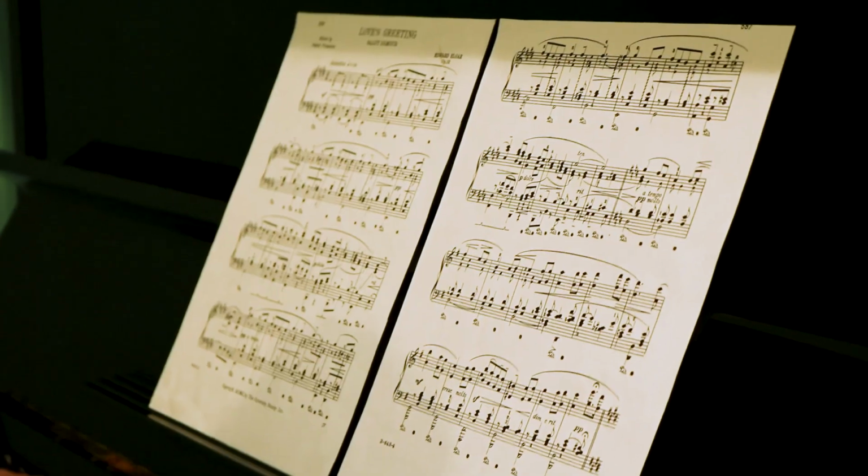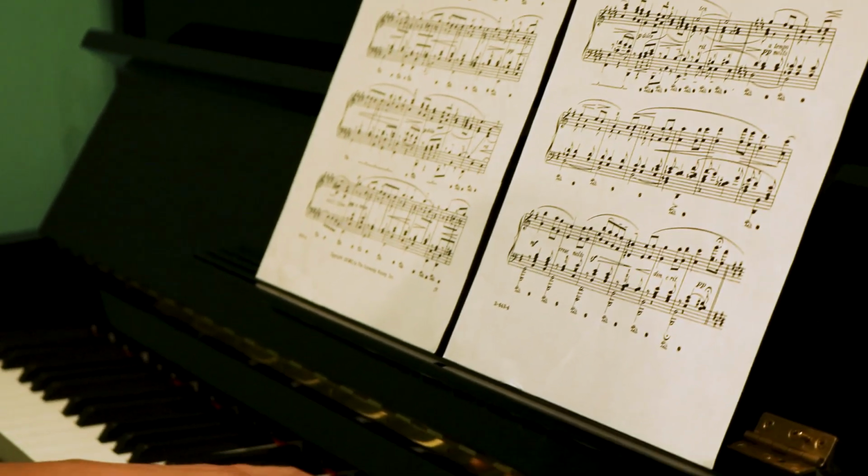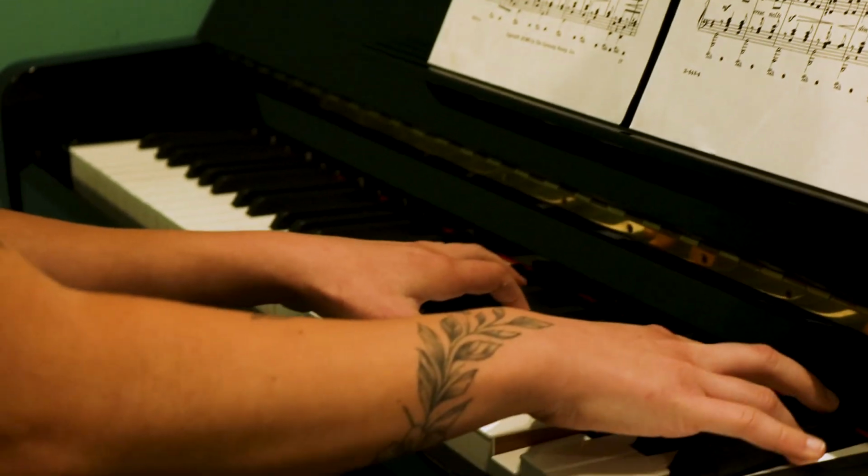My mom was a pianist. She did music in college, and so growing up there was always music. And I was like, yeah, I want to do that. But I didn't really want to do that. Like, I didn't want to practice. I liked the idea of playing, but I didn't like carrying it out.